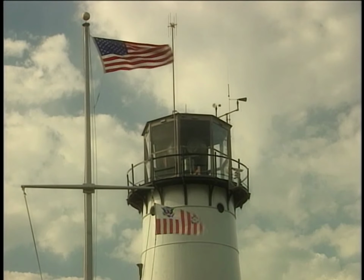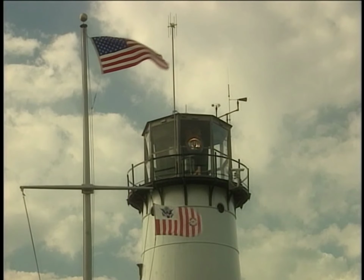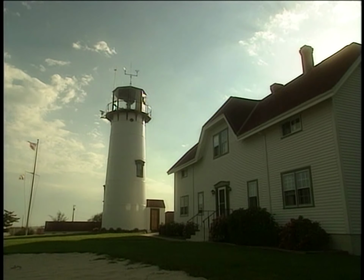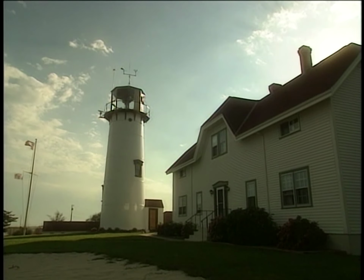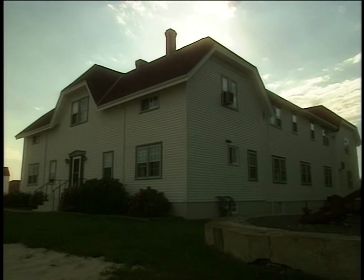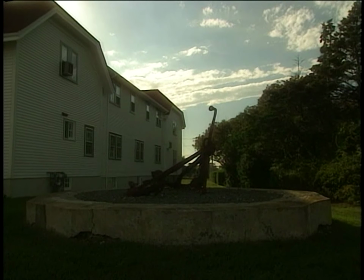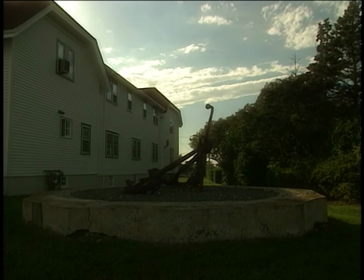Before lenses rotated or flashed, mariners needed to be able to tell one lighthouse from another. To differentiate it from nearby Highland Lighthouse, Chatham was given 2 towers. The North Tower was later moved to Easton, where it became the Nauset Beach Lighthouse. The remains of its base can still be seen at Chatham.